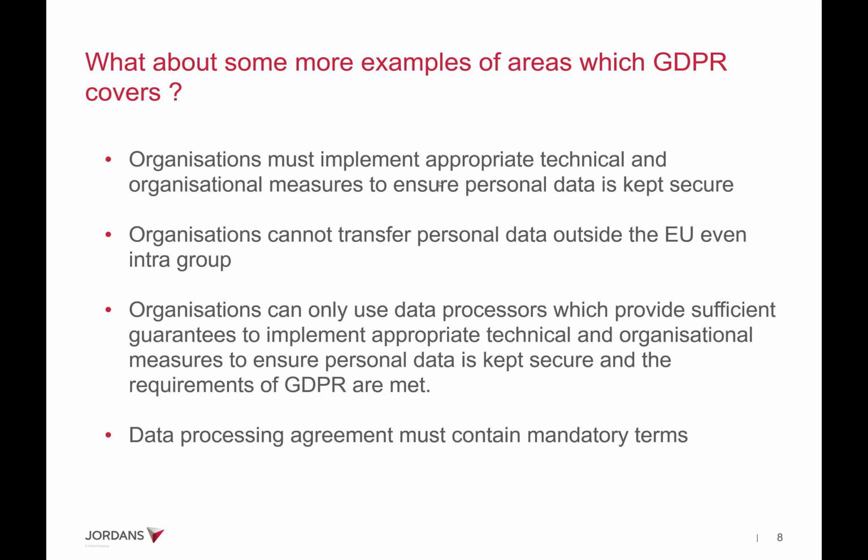Next one here is that organisations can't transfer personal data outside the European Union, even if that is to another group company. And this is the one that lots of organisations fall foul of. And it's very difficult often, I think, for companies in a group to actually comprehend this particular one. But it means that it's not possible to transfer personal data, say from an EU subsidiary company to a US parent company. Now, there are some exceptions to this, so transfers are allowed to certain countries, but there's only, I think, 10 countries on that list, and they include countries like Switzerland and Argentina, and even the Faroe Islands.